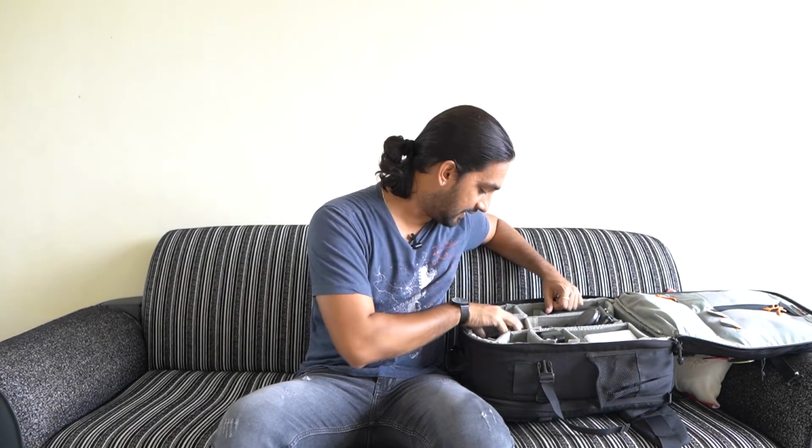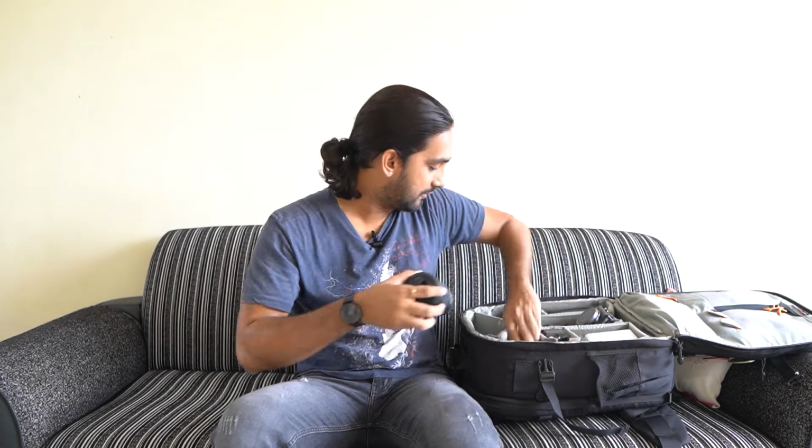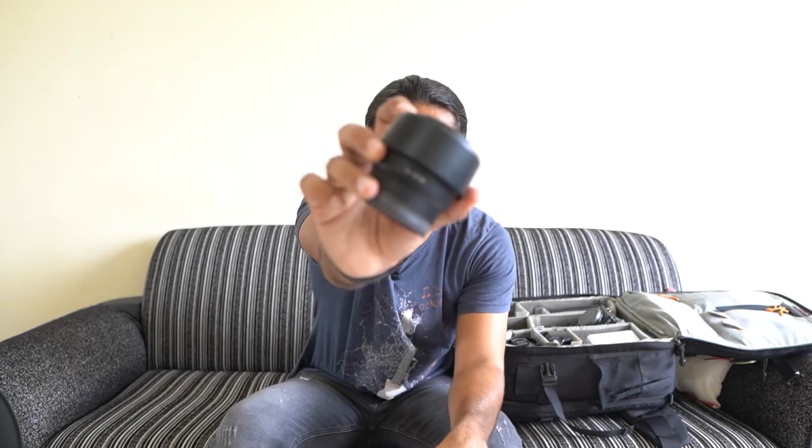Moving on, the other lens that I have is this Sony 28-70 f3.5-5.6. It's a variable lens, so you get focal lengths from 28mm all the way to 70mm. It's basically a kit lens I got with my A7 Mark III. The next lens, it's not a great lens, but it's the nifty 50 of the Sony world. What I'm talking about is the 50mm f1.8. It's one of the cheapest full frame lenses that Sony has to offer. The cheapest Canon 50mm lens is around 8,000, but this particular one costs you about 20,000. So yeah, in Sony's world, lenses are expensive.